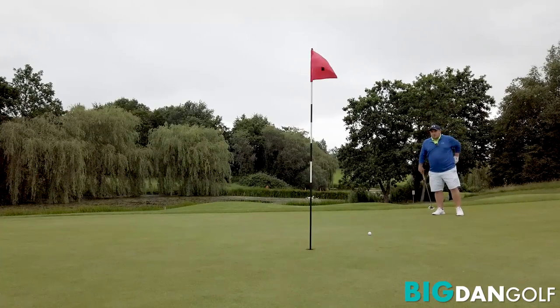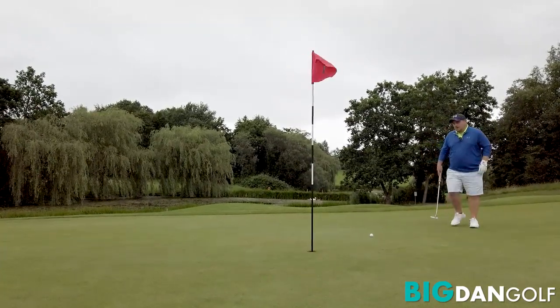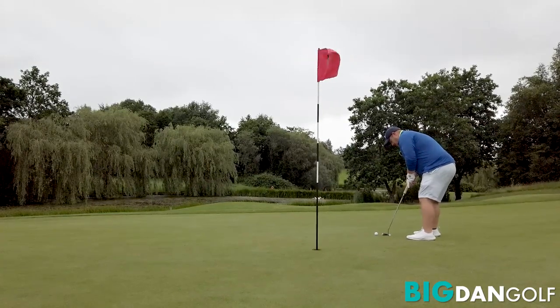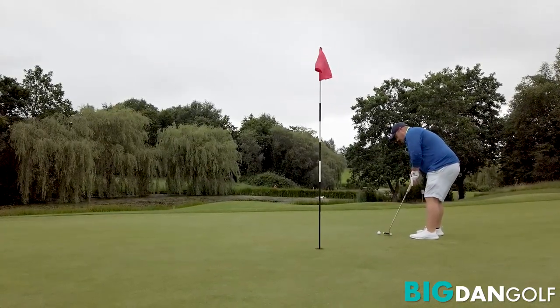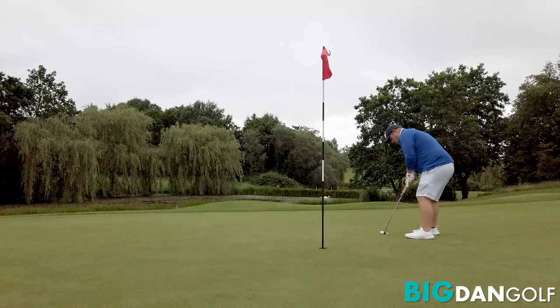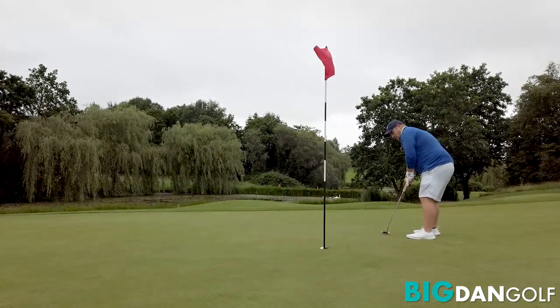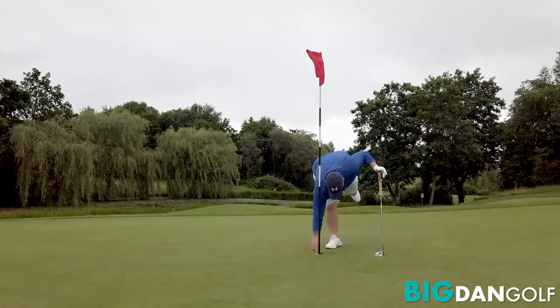The course here at Mount Wolseley is in great condition. These greens are rolling lovely. Let's see if we can just knock this in for a par. Yeah, par the first hole, happy days.